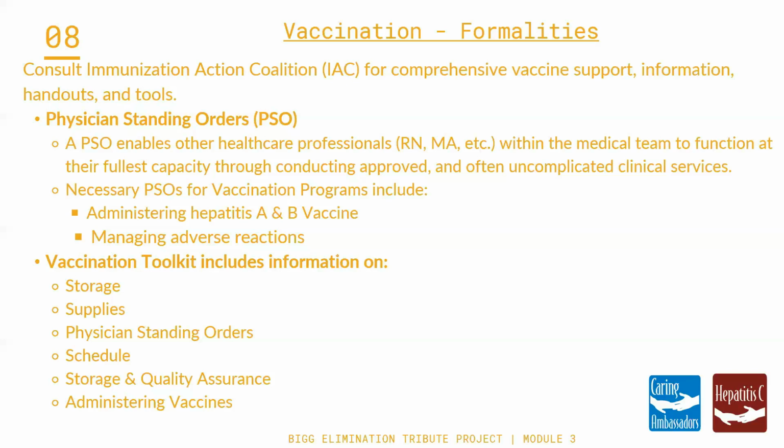As it relates to vaccination, the necessary physician standing orders that you would need are a PSO for the administration of hepatitis A and B vaccines, and also the managing of the adverse reactions for those who might develop them after a vaccine administration. So those physician standing orders are different and both will need to be on hand. Let's say that you vaccinate someone and they have poor outcomes. There's a step-by-step guide on that PSO of what you would do to manage any adverse reactions.